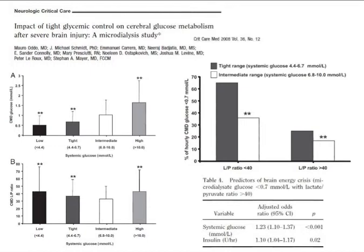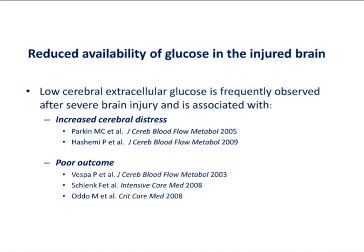And right now in neuro-intensive care patients, the target of 7 to 10 mmol/L, which is 140 to 180 milligrams per deciliter, is mainly used. And we know that because several groups have demonstrated that low brain glucose may not always be well tolerated, and there is some association between low brain glucose as an indicator of energy failure and outcome.